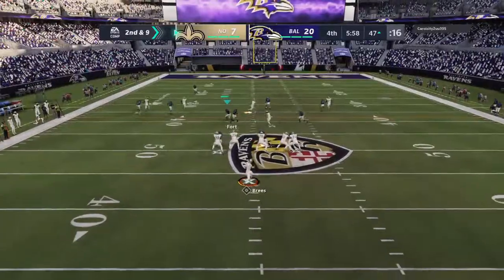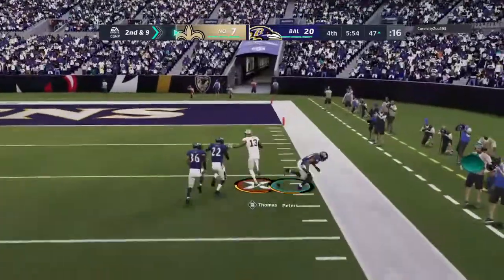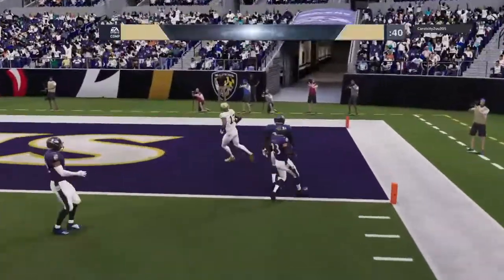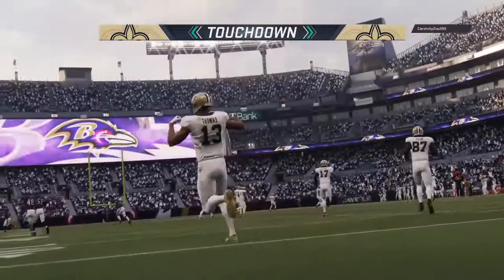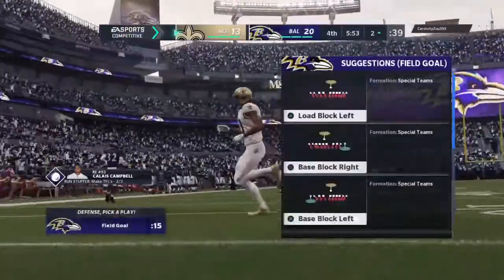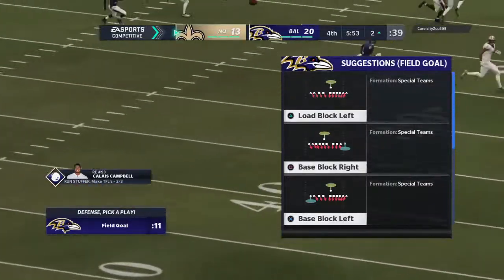On second and 9, Breeze gets this to a standout receiver, Thomas. And he'll take it into the end zone for the Saints touchdown. Michael Thomas, 47 yards. And the Saints are back within a score.